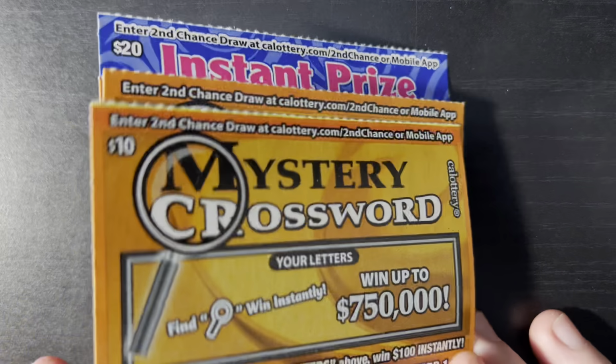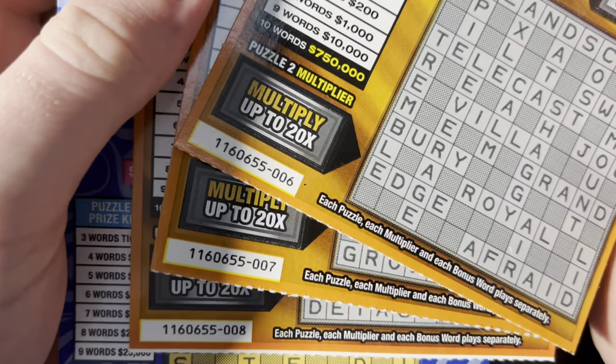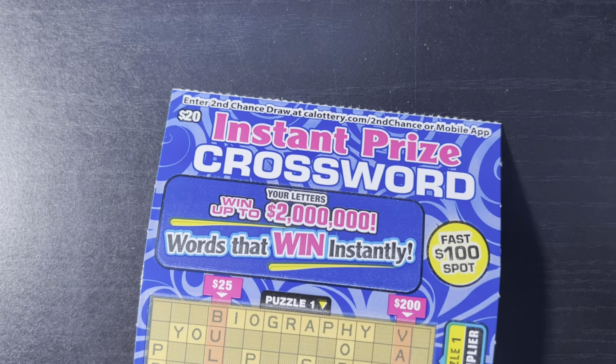We're not going 60, we're not going 70, we're going with 50. We got all crosswords. As expected, we have 6, 7, 8 of the mystery crossword and ticket number 4 of the instant prize. So let's jump right in.